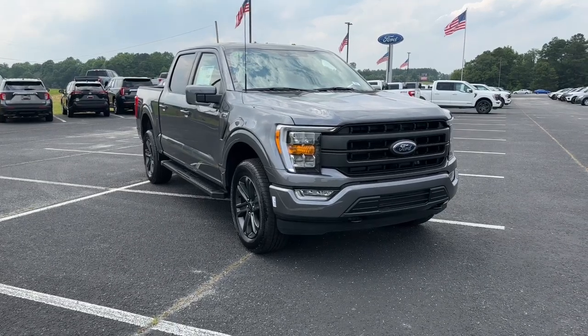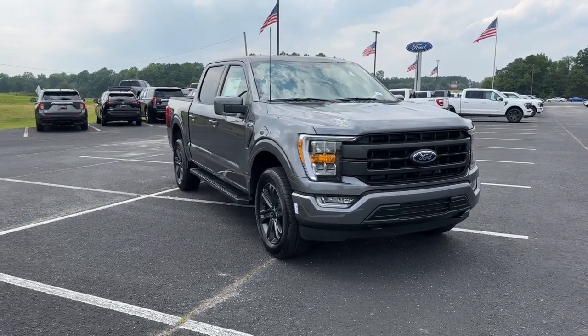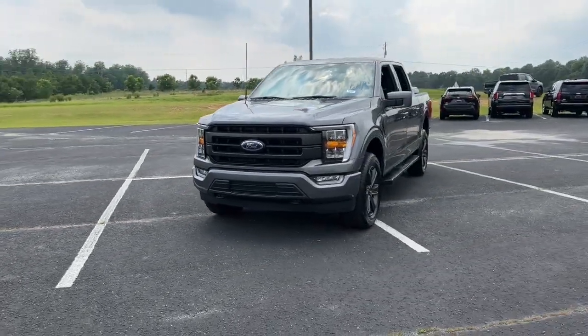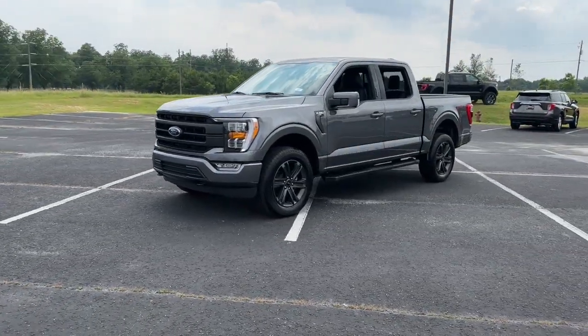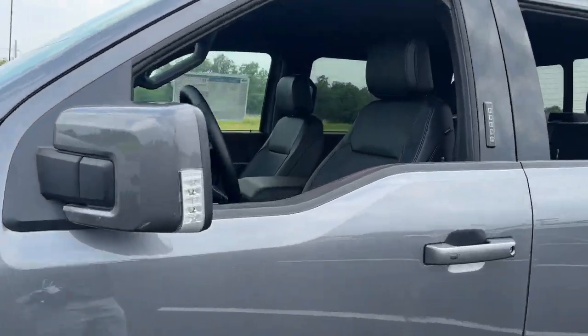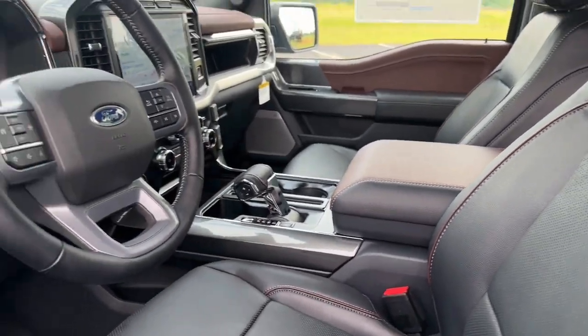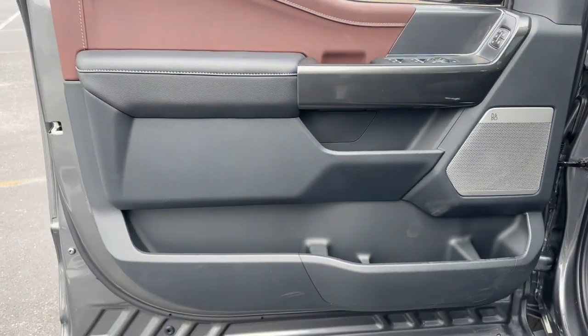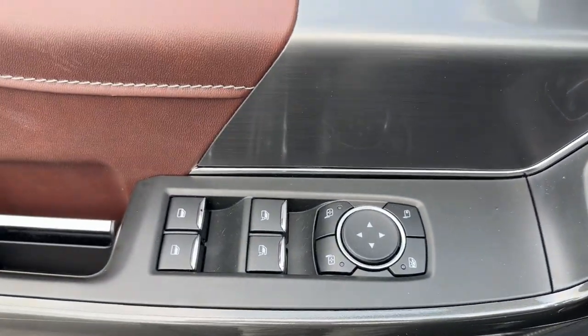Can you see yourself in the 2023 Ford F-150? This rugged F-150 is ready for work, off-roading, or a little R&R. Military-grade aluminum alloy and high-strength steel give this full-size pickup the advantage of being both light and strong, so much so that it delivers class-leading towing and payload capabilities.